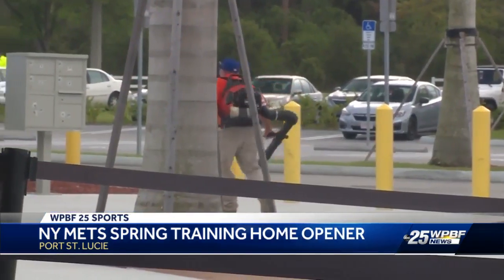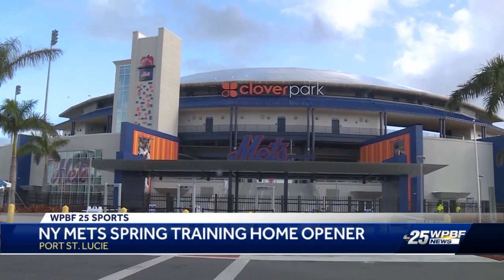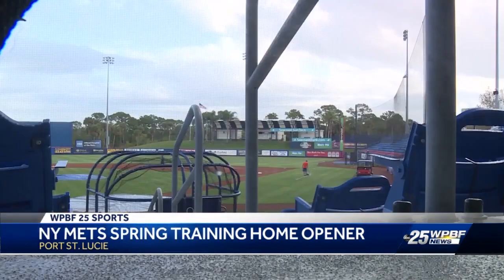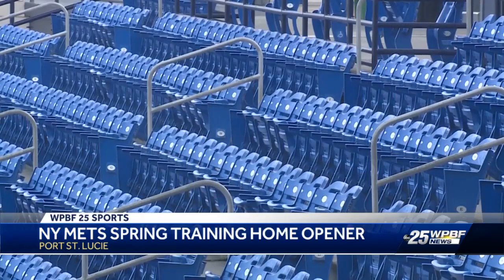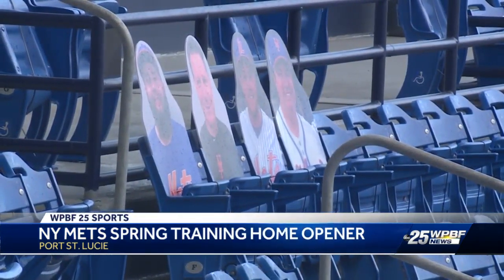We worked hard over the last couple of days. Just cleaning up, making final preps, just to get the ballpark ready for an 11:30 opening. But it's not exactly the ballpark experience we're all used to. Like other local stadiums hosting spring training, the stadium will only run at 20% capacity, allowing about 1,400 people in at a time. One of the reasons tickets sold out so quickly.